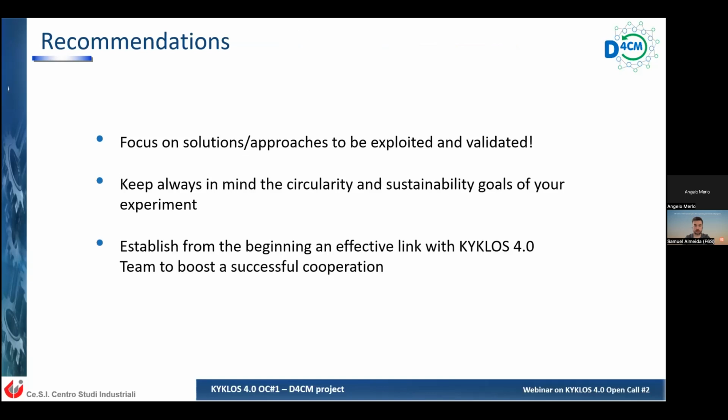Some recommendations. This is very important. This is from our experience, and I would like to emphasize this part. Here, the experiment is short compared, of course, to the big H2020 project or New Horizon project that maybe you know. This was a 6-month project.